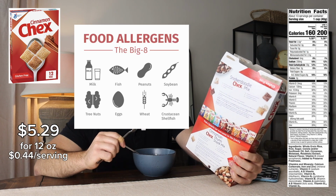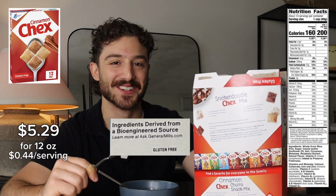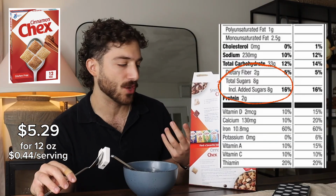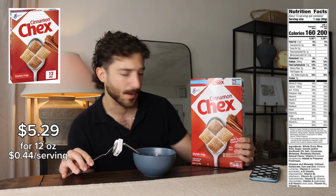No top allergens in here. Ingredients derived from a bioengineered source doesn't sound amazing, but we're just gonna forget about that. The cinnamon isn't bitter or anything at all. It's just sweet and it has 8 grams of added sugars, which I feel like isn't that much for cereal. I could be wrong. Very good. Moving on. Not 1, not 2, 3 Wishes.